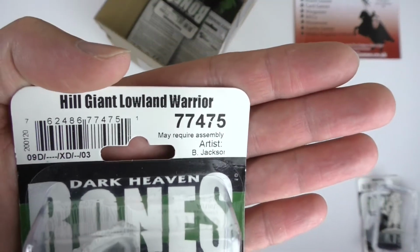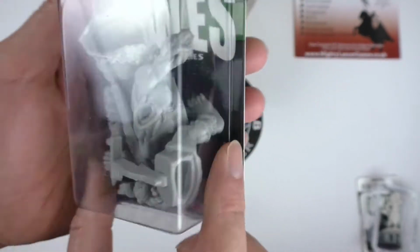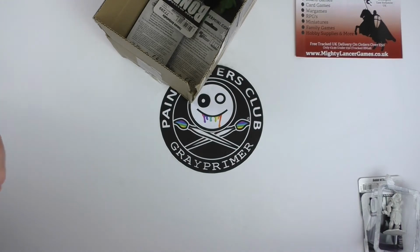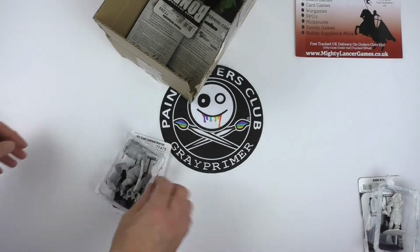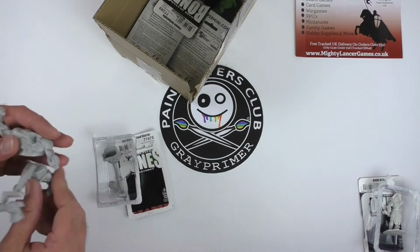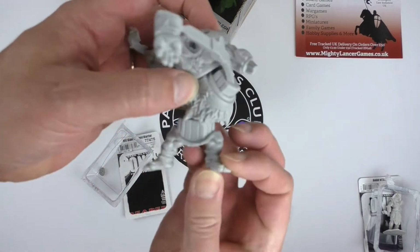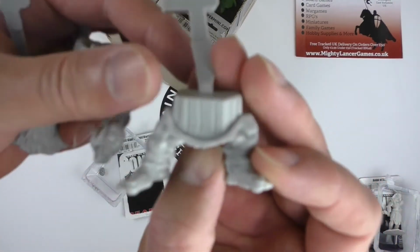This is the Hill Giant Lowland Warrior. So, multi-part there. And again, from the Dark Heaven range. Oh, look at those feet. Oh, this is a big one. Yeah, this is pretty cool. Get a sense of the size of it there. Look at these great feet.